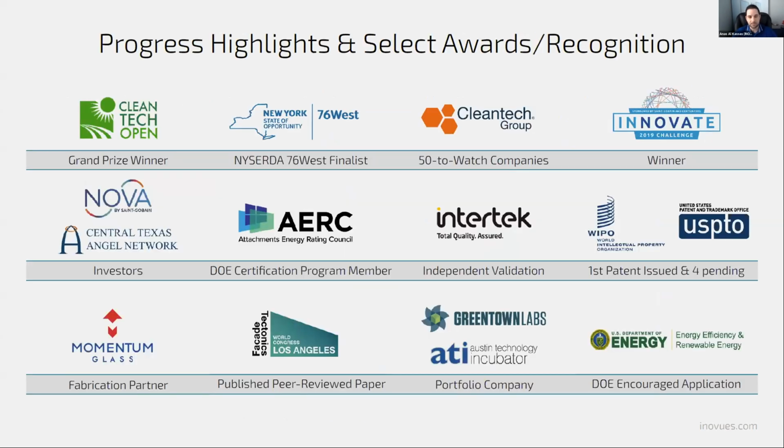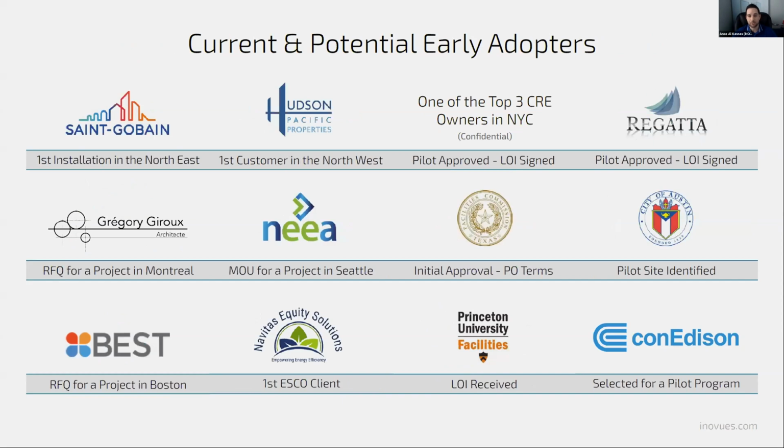So since 2017, since Inovues was founded, we made a lot of progress in developing and validating the technology through testing, independent testing and pilots. We won a number of awards, raised funding from top investors, and established partnerships with top industry players. And this year we started selling our product in the market. Right now it's installed in Boston and Seattle, and soon in Los Angeles, New York City, and Montreal, Canada.